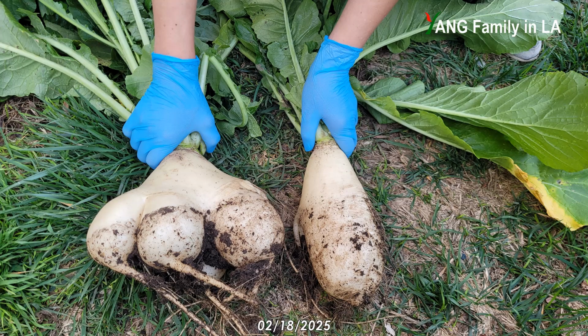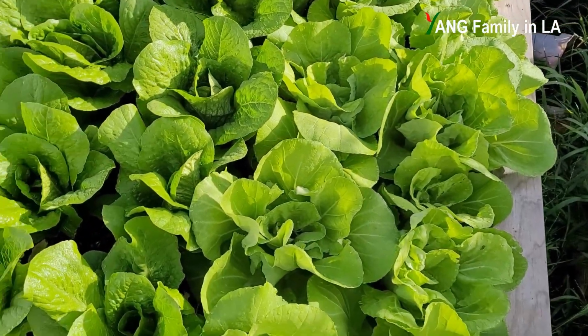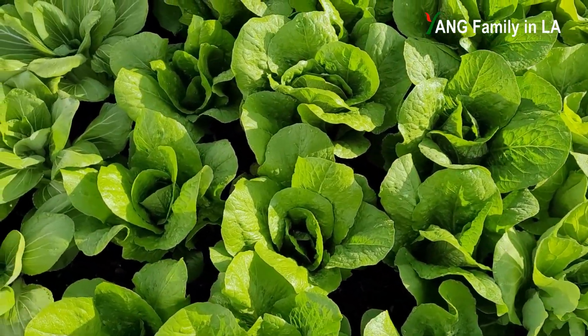So guys, I just want to share with you some of my vegetables in the vegetable garden. You see, very, very nice.